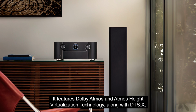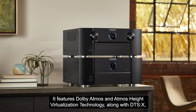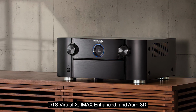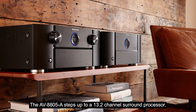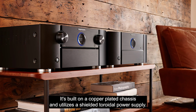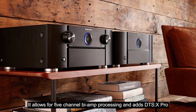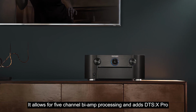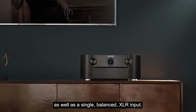It features Dolby Atmos and Atmos Height virtualization technology, along with DTS:X, DTS Virtual:X, IMAX Enhanced, and Auro-3D. The AV8805A steps up to a 13.2 channel surround processor. It's built on a copper-plated chassis and utilizes a shielded toroidal power supply. It allows for 5-channel bi-amp processing and adds DTS:X Pro, as well as a single balanced XLR input.